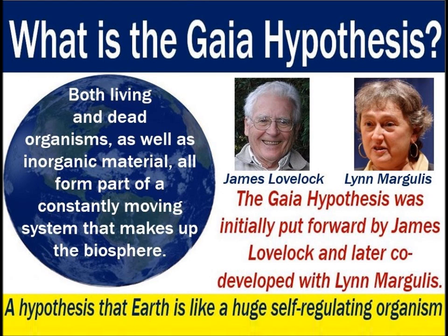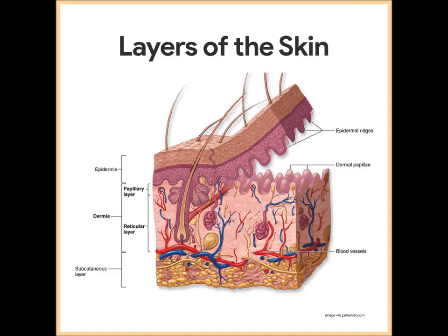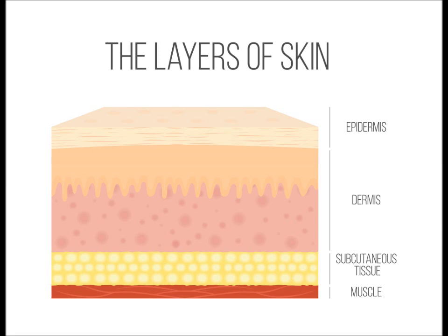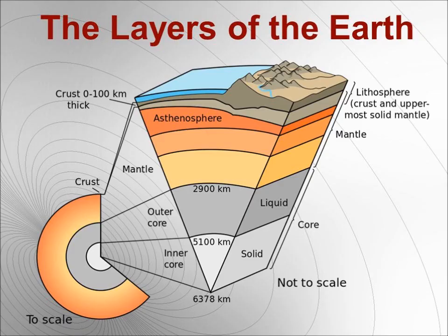We are going to examine the Earth as if it were an organism. The Earth as an organism hypothesis is in part supported by the fact that the layers of the Earth, that some people call Gaia, are more or less mirror images of the layering of what we call skin.